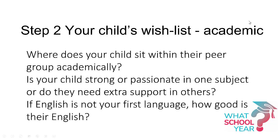So let's first of all look at academic factors when it comes to your child that you might want to look into. So for example, where does your child sit within their peer group academically? Now, the best way to come at this is to ask your current school head to look at your current school reports, to talk to your current school tutor, and really listen to what they have to say to you. And often schools are doing Cat 4 testing now, which also gives you an interesting insight into where your child sits within their peer group.